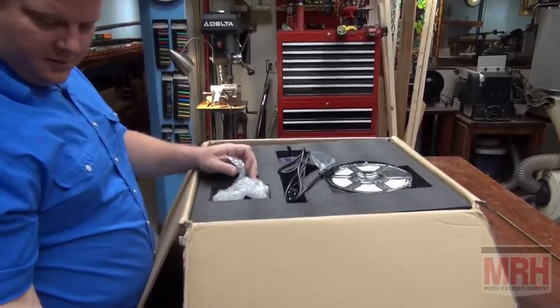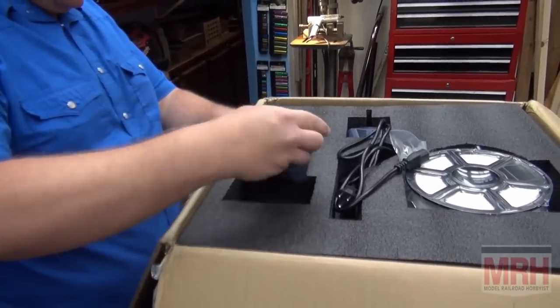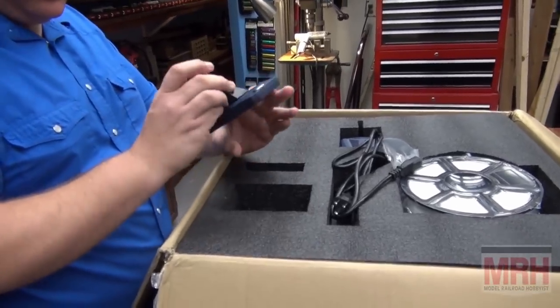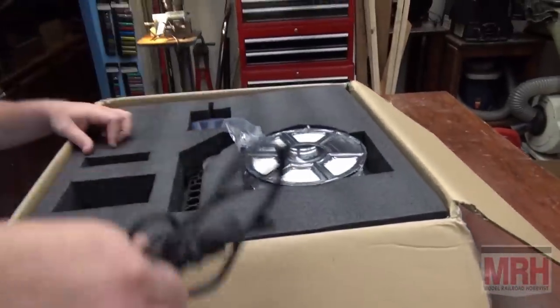The Anticubic Viper printer came in a really nice box, well packed. James Regeer helps unpackage. First, we see the monitor coming out. This is a monitor where you will actually control the machine and all its functions. Additionally, there was a power cord.